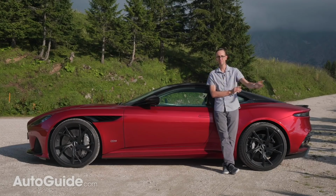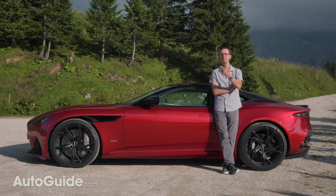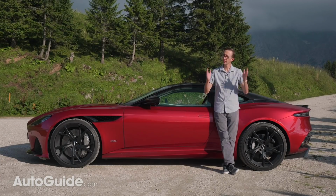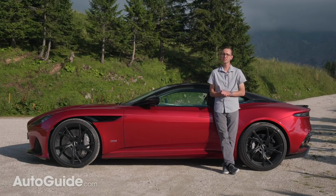Many of the DBS Superleggera's body panels are made of carbon fiber, including the hood and trunk lid, though this high-tech and very expensive material, well, it doesn't cut as much fat as you might expect, only about 72 kilograms, which is roughly 160 pounds, which means this car is still rather heavy, clocking in at about 1,700 kilos, which is in the neighborhood of 3,700 pounds.